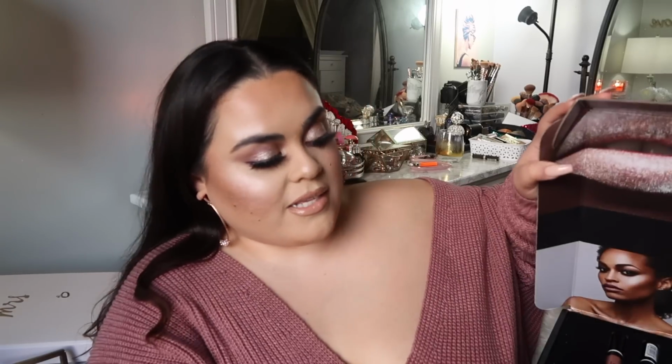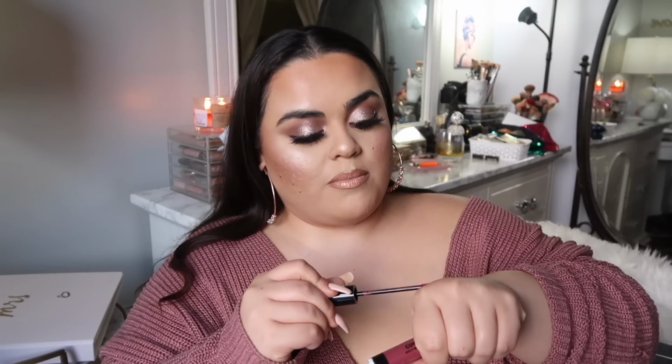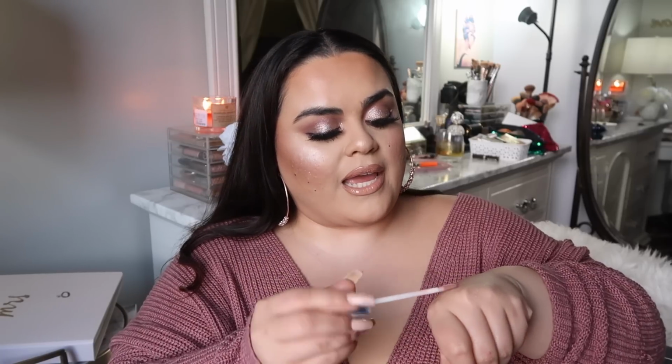Top has all these lip colors. These are the melting pout matte liquid lipsticks, and I didn't swatch these yet, but that's pretty pigmented for one swipe. Cream glosses, they're supposed to be glow. I'm wearing this one right now. This is like a nude, a really pretty beige nude.